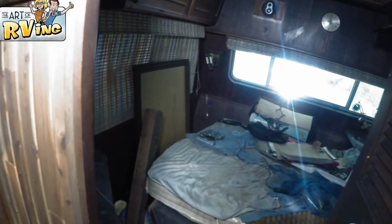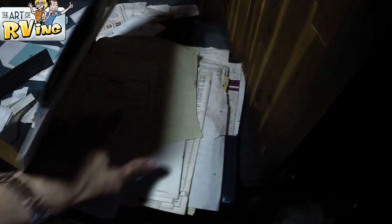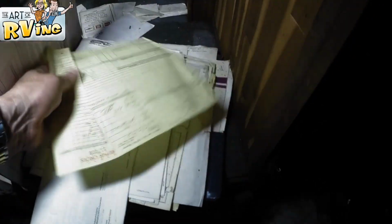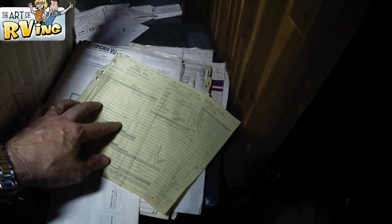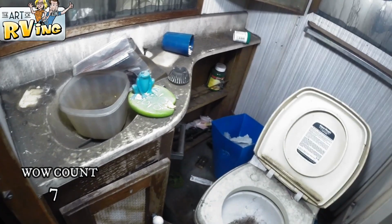Check out this. Wow. The original owner's manual is in here. Look at that. Man, I wonder just how much they paid for this. Wow.